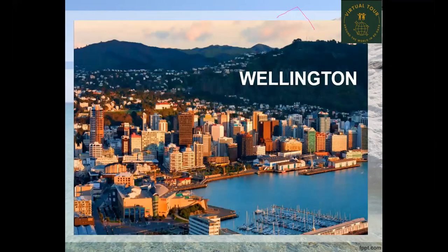Okay, so can you guess what this Wellington place is in New Zealand? Capital of New Zealand, ma'am. Yes, it's the capital of New Zealand. Next.